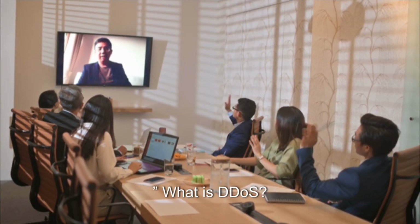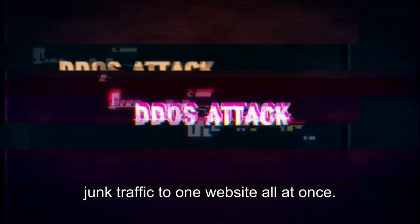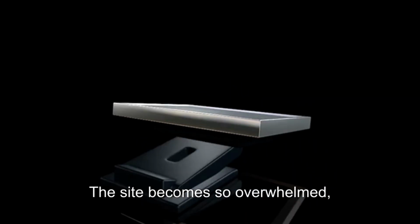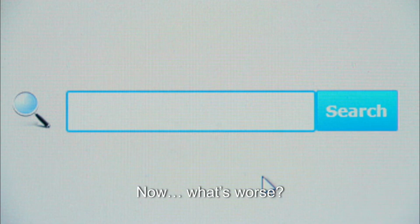What is DDoS? DDoS stands for Distributed Denial of Service. Think of thousands, even millions of computers sending junk traffic to one website all at once. The site becomes so overwhelmed it just can't respond. That's a DDoS attack. Now, what's worse?